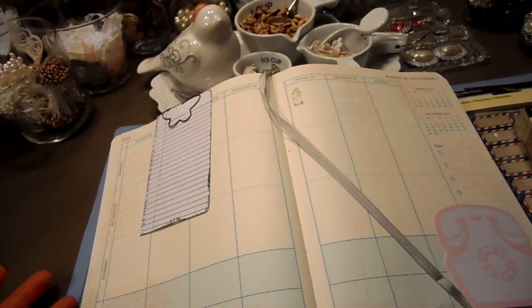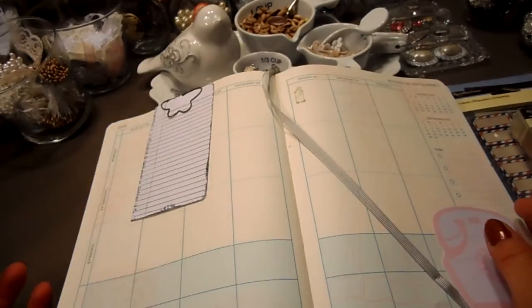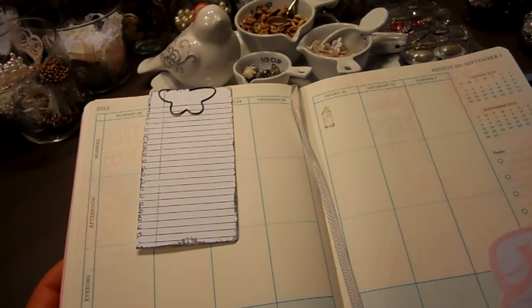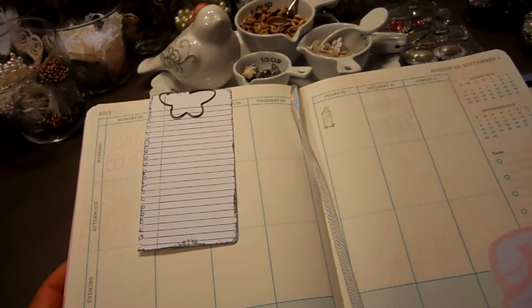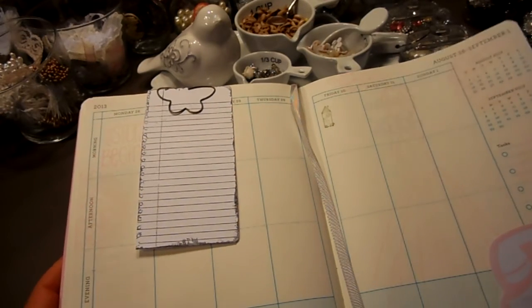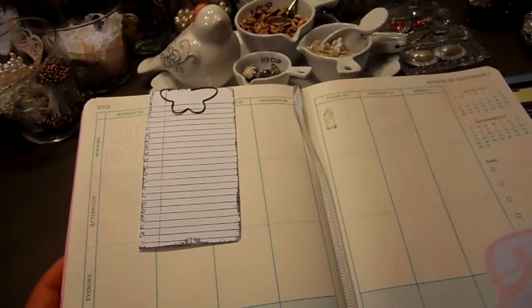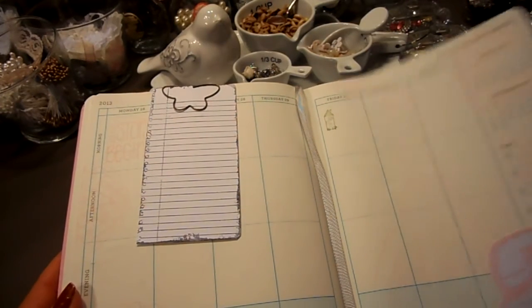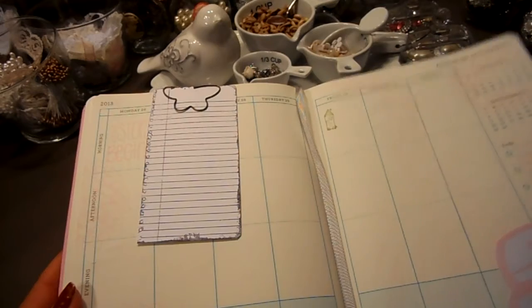I hope you guys give it a try if this is something you think will work for you. I really enjoy watching the Filofax videos. They're great, and I don't have one, but I want to have fun too, so I want to play. So my calendar allows me to do that.